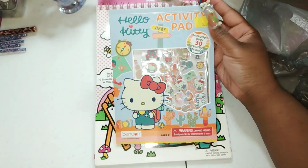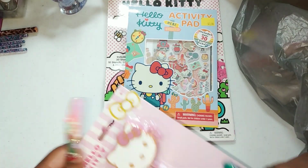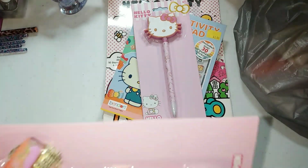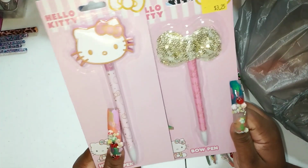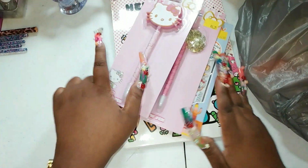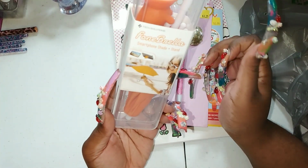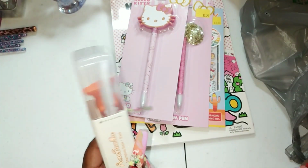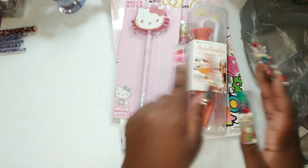So this is an activity pad. I got this also from Five Below. They had this Hello Kitty pen, they had that one, and this one. I thought these were so cute. It's a Hello Kitty and then a bow one. Y'all, so cute. And then they also had this little phone umbrella. It's a stand, and then you can also put the thing on there. I don't want to open it, but it's an umbrella for your phone. Extra, but it's cute.